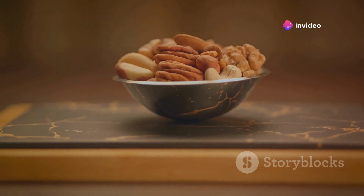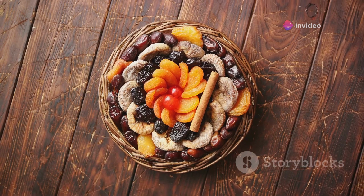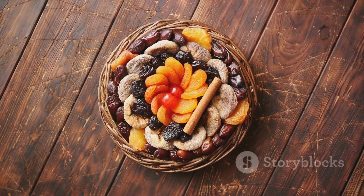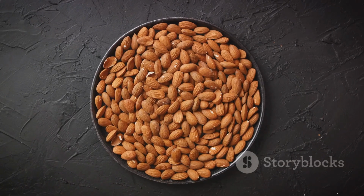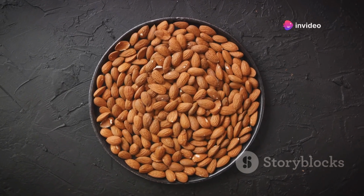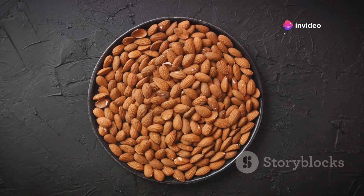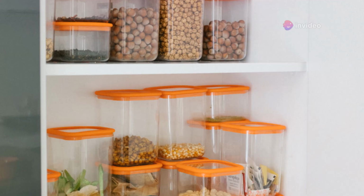The process of drying fruits removes water, concentrating their natural sugars and nutrients. This is why they provide such a quick and effective energy boost. Nuts, too, thanks to their high protein content, offer a satisfying and long-lasting form of energy. Remember, it's important to store these foods in a cool, dark place to maintain their freshness. Vacuum-sealed bags are ideal for this purpose.